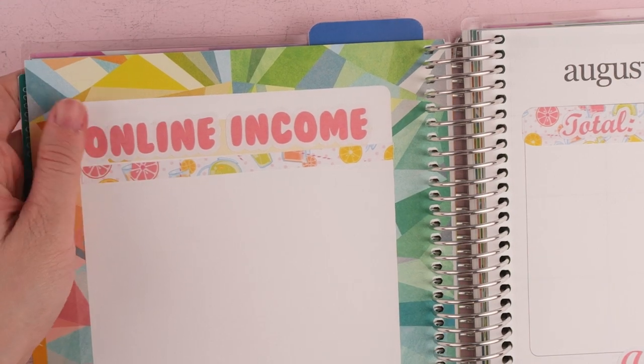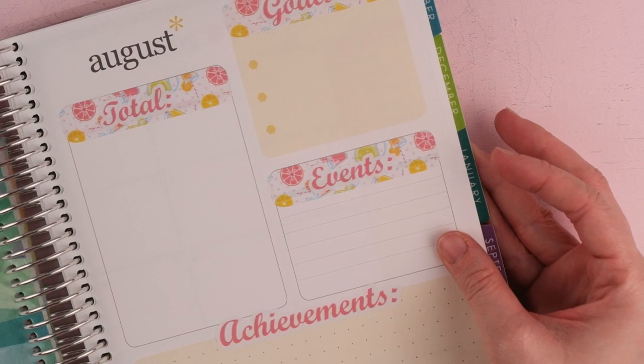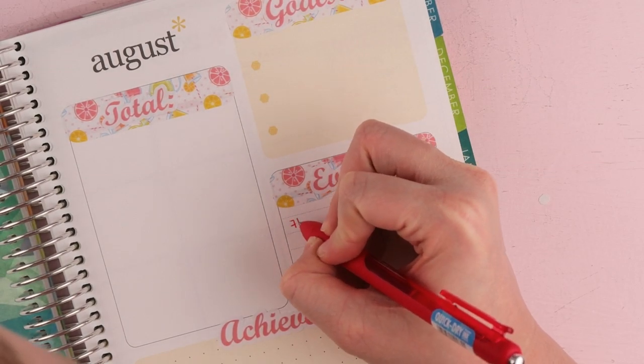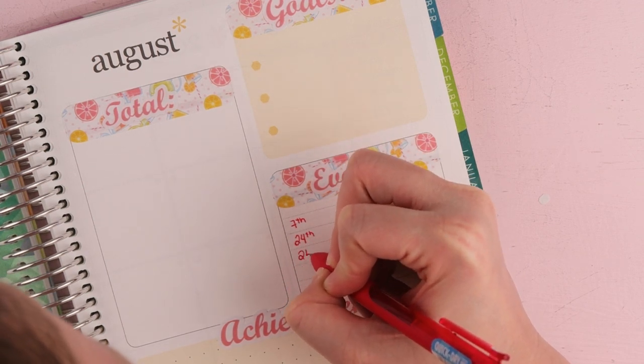I don't really have a lot of sources of online income. I just have YouTube and Etsy. Let's just write down the birthdays I have for this month. I have the 7th, the 24th, and another 24th.